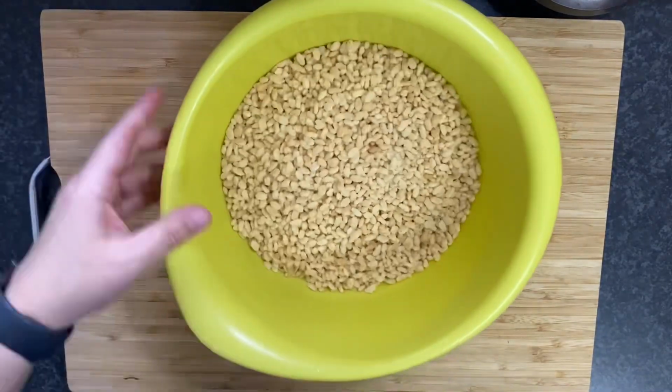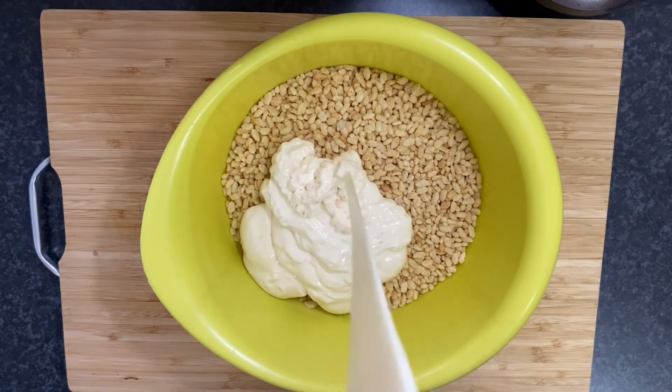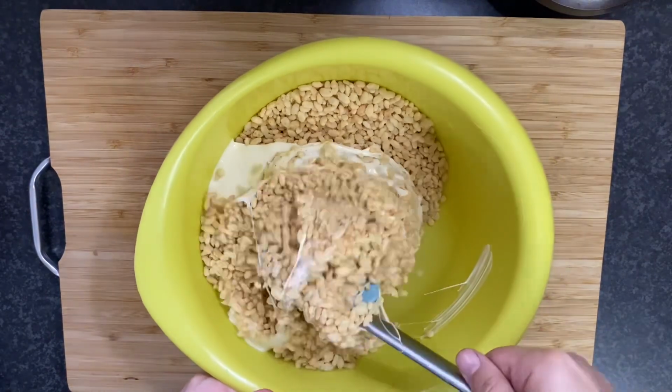We also did Rice Krispie treats. These are just so easy to throw together. There are so many different recipes and variations. Our favorite is linked below.